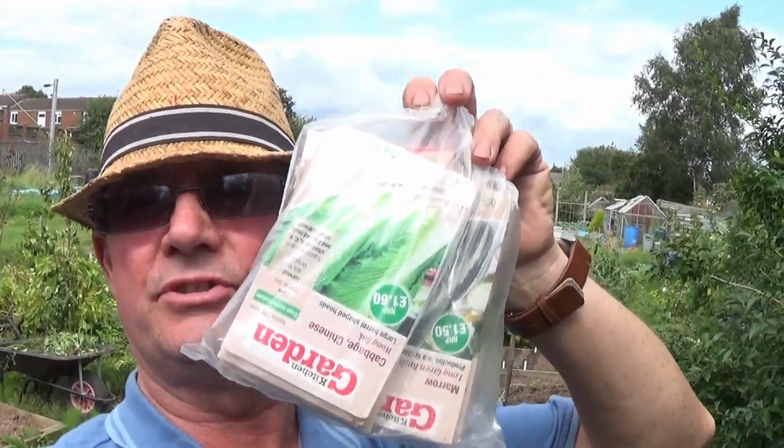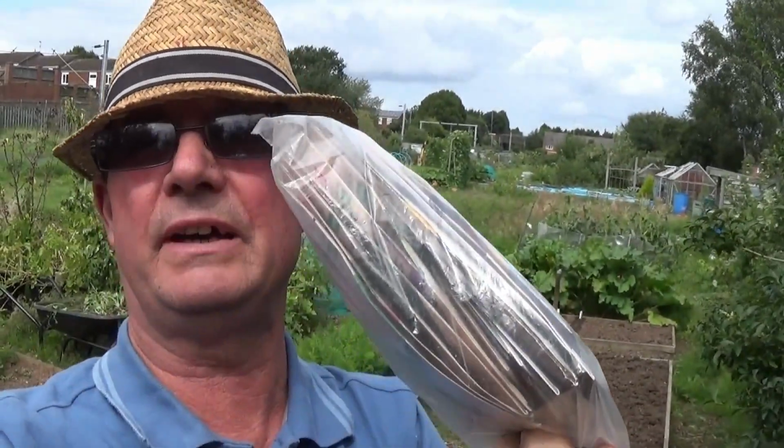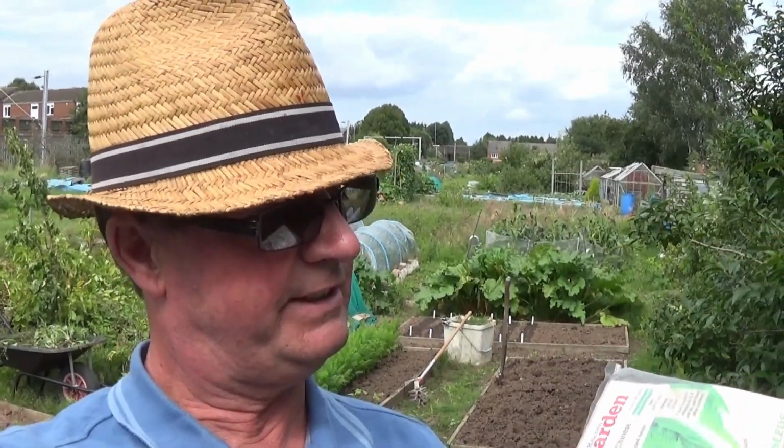Right, I'm just going to take you for a little walk. Just take you up to our communal shed. I've got some seeds. There's quite a few packs, free with magazines. It's various things that I can't see me growing, but they're all current. So I'm going to go and put them into our communal shed for anybody to help themselves and take and swap. So I'll show you what we've got.